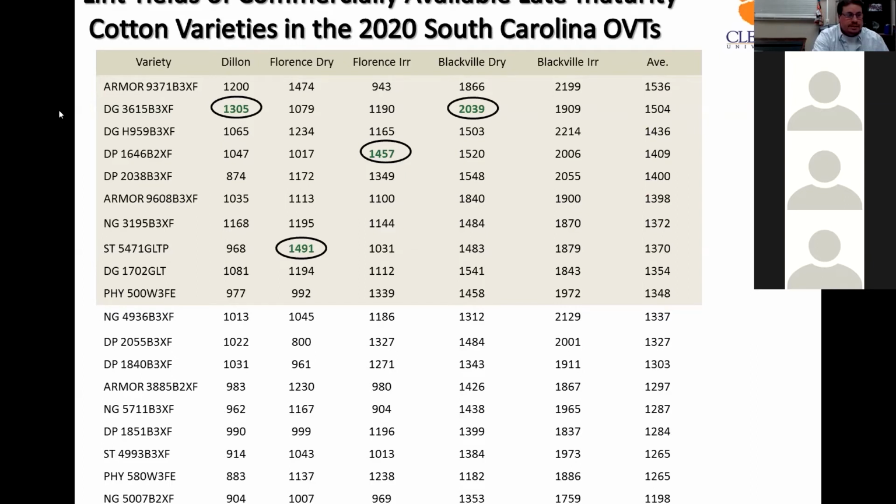Again, this 3615 was in the early trial and was, I think, ranked 4th there. It was 2nd here with the late maturing varieties and actually led the Dillon location and the Blackfoot Dryland with 2039, which was a tremendous crop. I don't know much about H959, but it looked really good and it has really good fiber. And then the 1702. So Dynagrow had some really good cotton to look at this year in our trials.